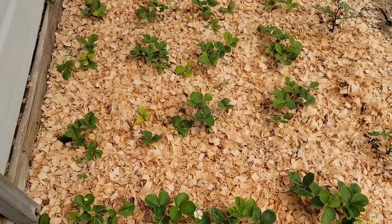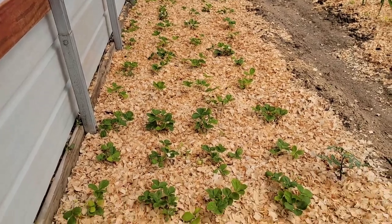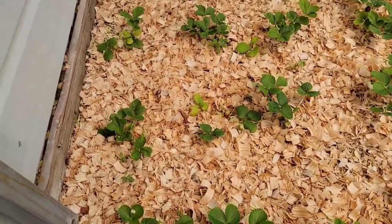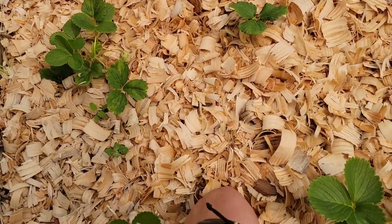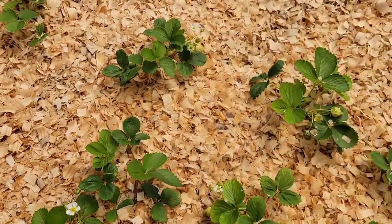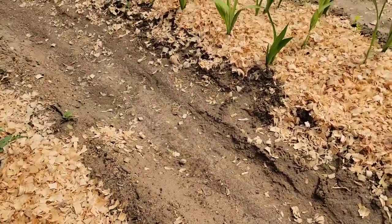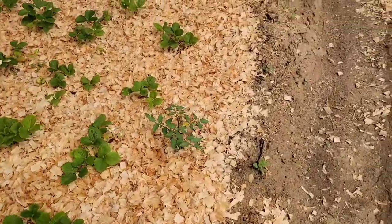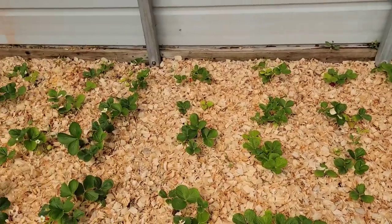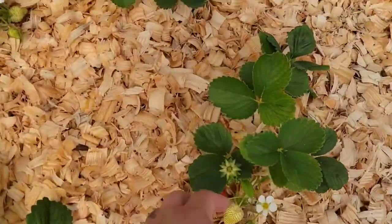All right, so this is my strawberry patch. I got these all from somebody kind of semi-local to me. She was about an hour away. Her and her daughter did this as a project. And so I bought 64 plants, I think, and I kept 60 of them, and they are starting to really do good.